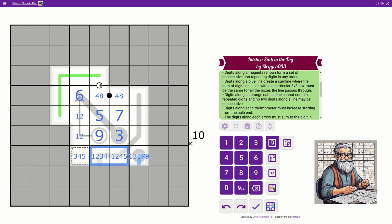Now let's have a look at this Kropki dot. It's the clear one, which means that this cell should be consecutive to this cell. Now if this is 4, this could be 3 or 5, but it can't be 5 because of this, so it could be 3. If it's an 8, then this would be 7 or 9. It can't be 9, so it's 7, which means that this one is 3 or 7.